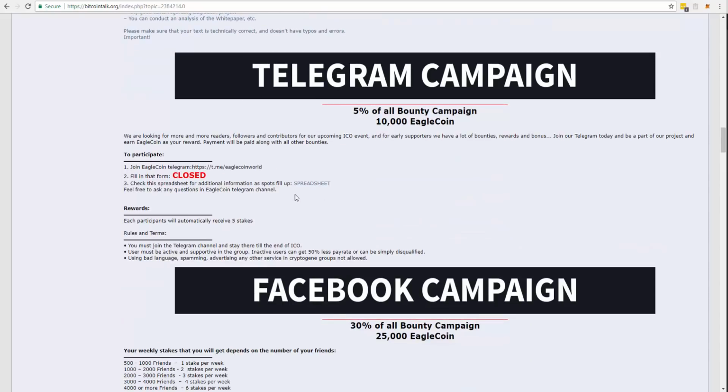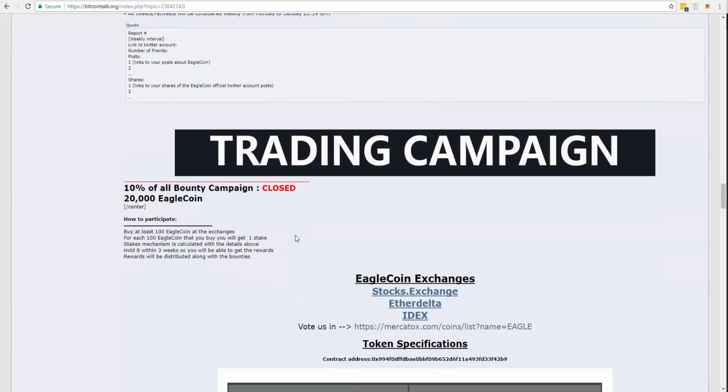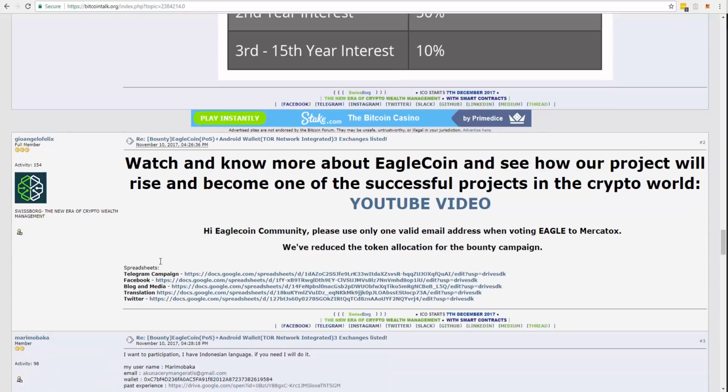This whole post is not about how Eagle Pay revolutionized the coin industry, the blockchain industry. It's all about starting a pyramid of people down the chain. They're going to be promoting this coin to get stakes, to get coins, and that's their marketing strategy. And you have to understand, a lot of coins right now, that is their marketing strategy, and that is why they're growing. That's the only reason they're growing.